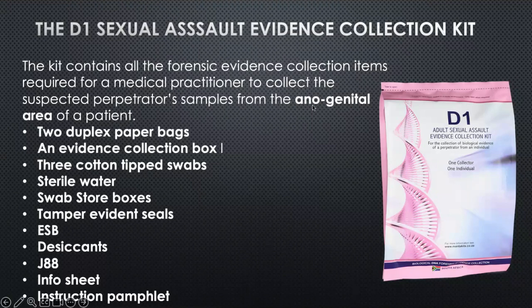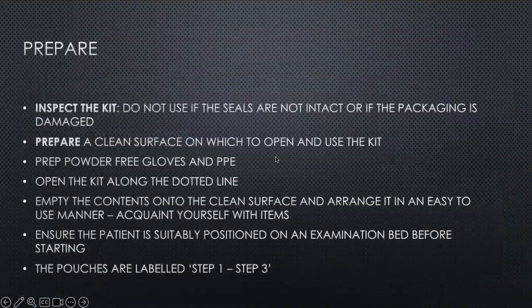If you do not collect kits very often, or even if you do, I would recommend using the instructional leaflet for every single kit. Okay, it's a step-by-step guide. You aren't going to miss any steps. You aren't going to seal a bag prematurely or seal a box prematurely. And it's just going to make your life a whole lot easier. So please use the instructional leaflet each time you fill in a kit.